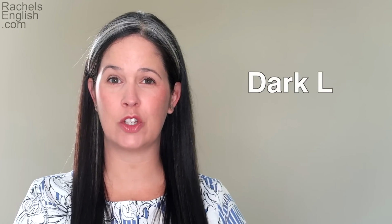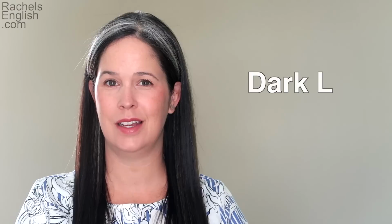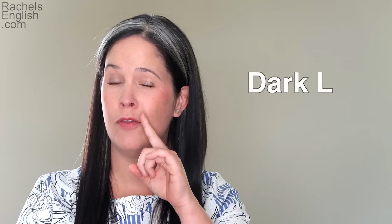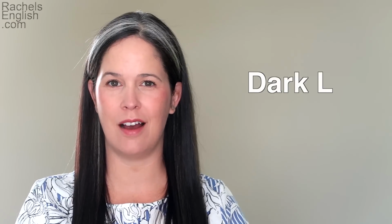You don't need to lift your tongue tip up to make this dark sound, and in fact, native speakers don't lift their tongue tip except in a few cases. When students lift the tongue tip in the dark L, it tends to destroy the dark sound, and it ends up sounding more like a light L instead. When people focus on the tip, they forget the back. And for a dark L, we want that dark sound made with the back of the tongue.